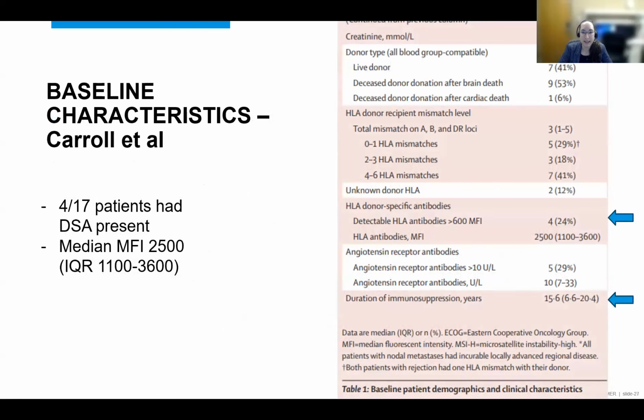So to look at the baseline characteristics, specifically their rejection risk factors, in terms of DSA, 4 patients had detectable DSA prior to initiation of ICI with mean MFI of 2,500. And the duration of immunosuppression prior to requiring ICI initiation was 15.6 years. So most of these patients were quite far out from transplant. Number of HLA mismatches you can see here. So 0 to 1, 5 patients, 2 to 3, 3 patients, and 4 to 6, 7 patients. 2 patients, the HLA mismatches were not known.